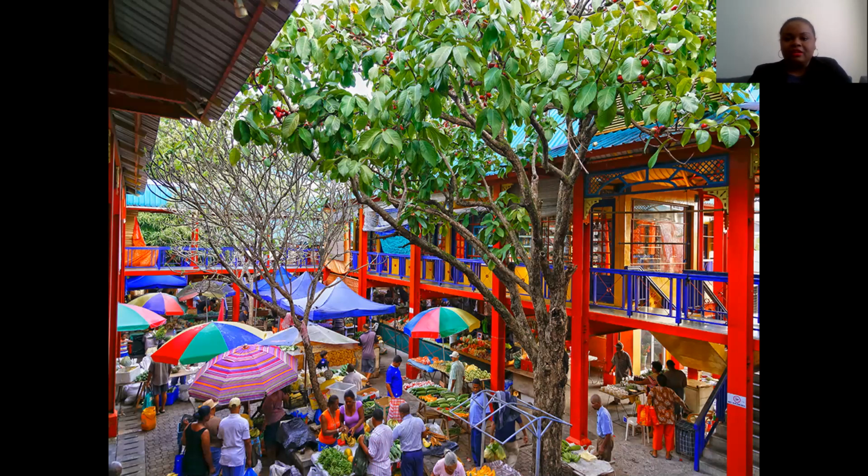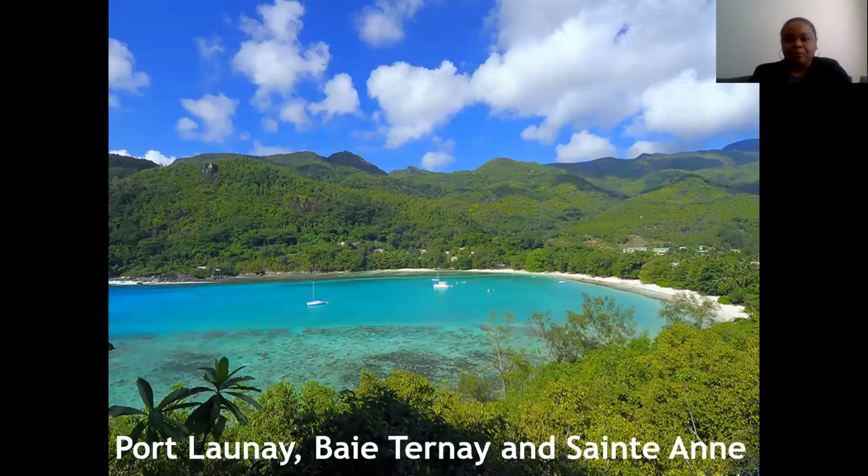market in Victoria. This market is where you will have all the fresh fruits, all the fresh vegetables, the fish, which was just caught the same morning. This is where you can buy all your local souvenirs, arts and crafts, spices to bring back to your friends and family. And this is where you also have all the best gossip on the island. This is the place to go. It is open every day from Monday to Saturday.